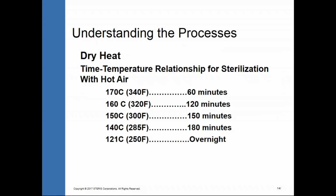As a matter of fact, if you look at data, which you can find in reference books like Perkins or Block, they're not new research, 1980. These are references, Bibles, if you want, that were produced many years ago, showing differences between those two processes. And if you look at the relationship of temperature and time for dry heat, you can see how different the time is.